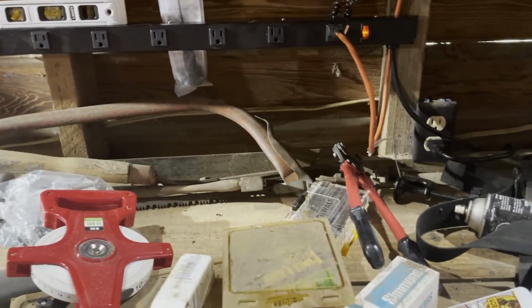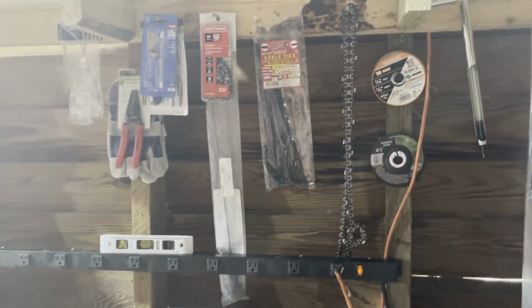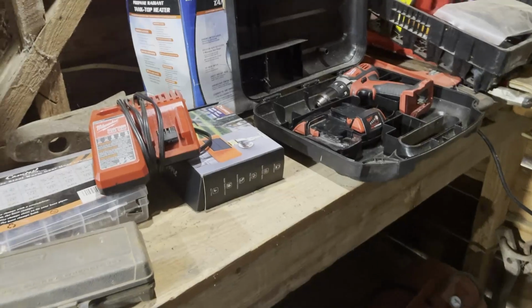The only thing I'm not sure about now is, being this low, this cord hangs out over the workbench, so I may end up having to move some of that stuff where I can raise this plug up. So even if I got my Milwaukee drill set, because that's what I drilled the holes with there.